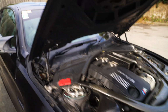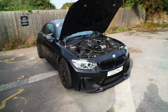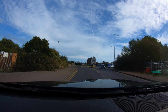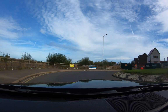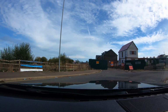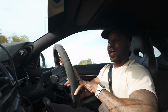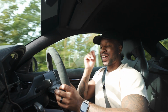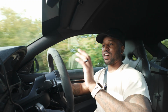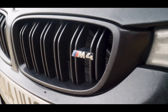Now this beast, the BMW M4, honestly, it's probably the best car I've owned. So yes, I decided, along with good conversations with Mark from Williams Performance, to get a BMW M4. And this, at the time, was the cheapest one in the country, 88,000 miles, and I picked it up for just under 20 grand.